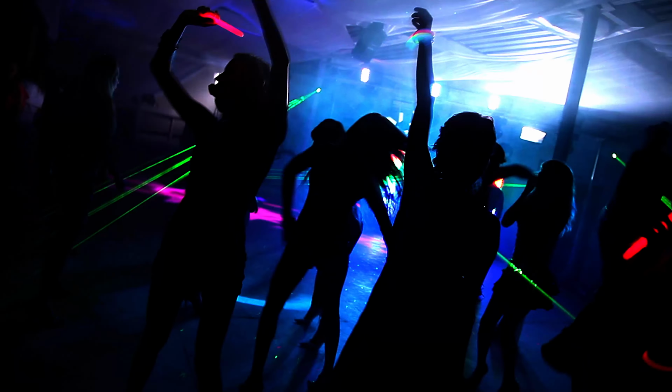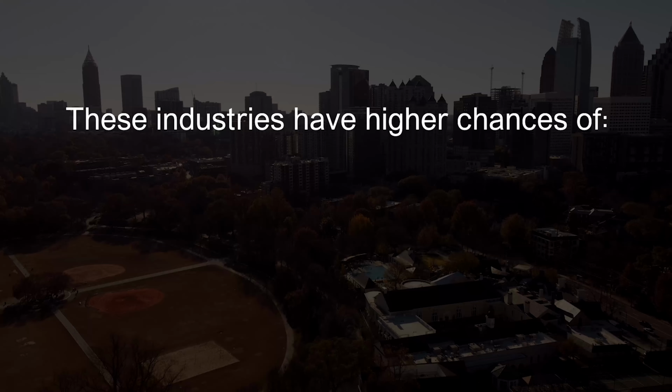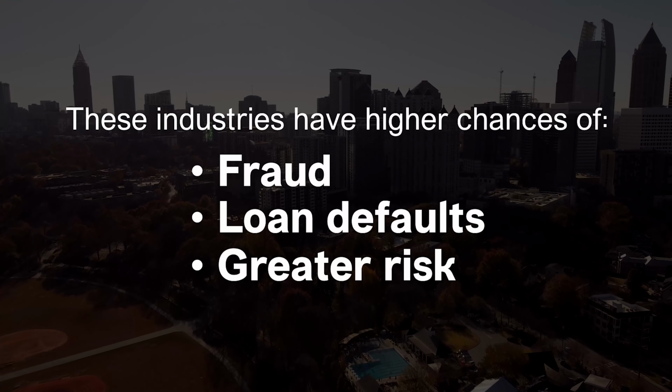So what are some examples of high-risk NAICS codes? Well, some examples of high-risk and high-cash industries include auto dealerships, bars and nightclubs, cannabis dispensaries, guns and ammunition stores, pawn shops, real estate. Look, these industries typically have higher chances of fraud, loan defaults, and overall greater risks.